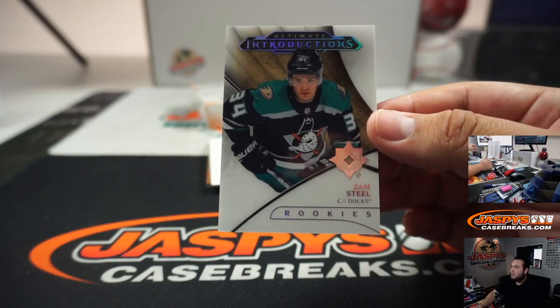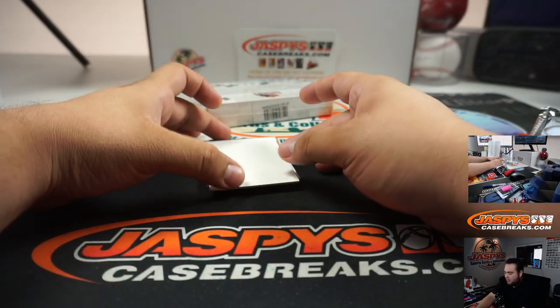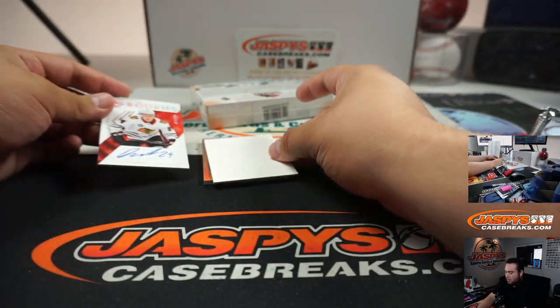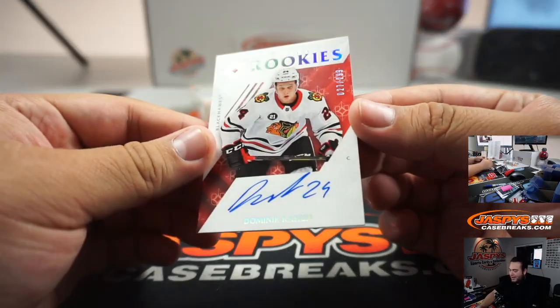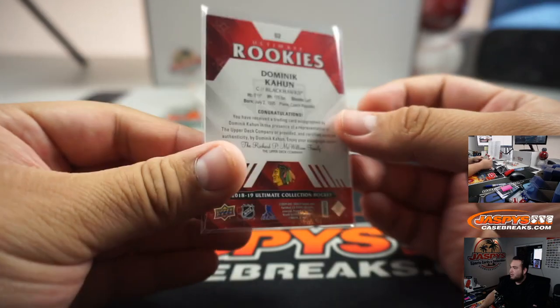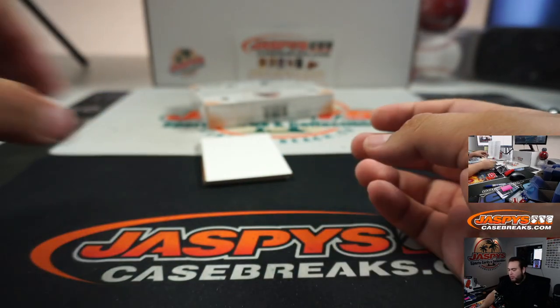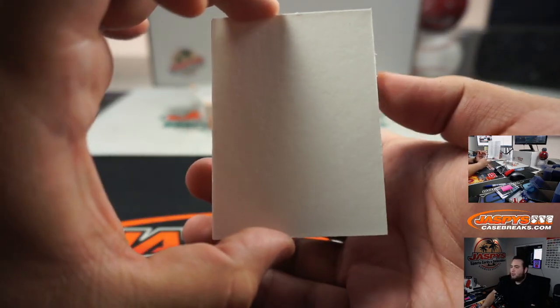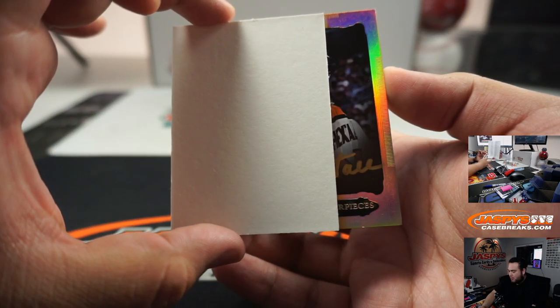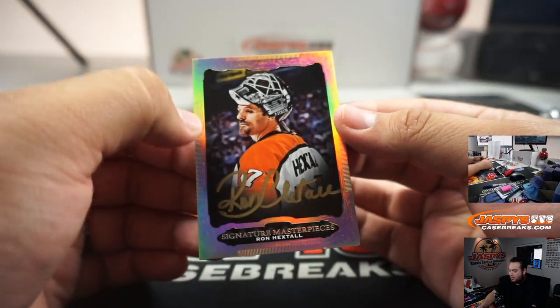And we got Sam Steel for the Ducks. Introductions. SKS. And we got Dominic Cahoon, $2.99, Ultimate Rookies for the Blackhawks. Joey with that one. I got one of those gold signatures coming up. And it's Ron Hextall. Nice.